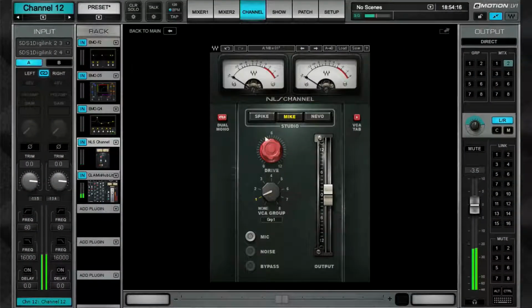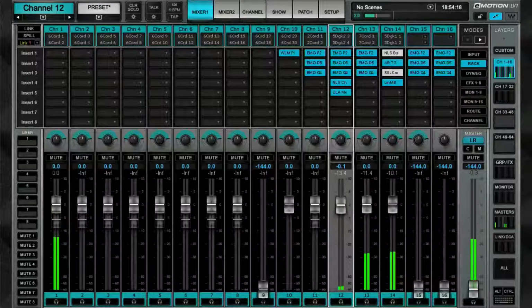Back in Ableton, that's where these tracks are stemmed out to. So 1 and 2 is a drum sub, 3 and 4 aux synth, 5 and 6, etc. So if we hop over to LV1 now, you'll see here that channels 1 through 8 are coming from my Mac Mini.